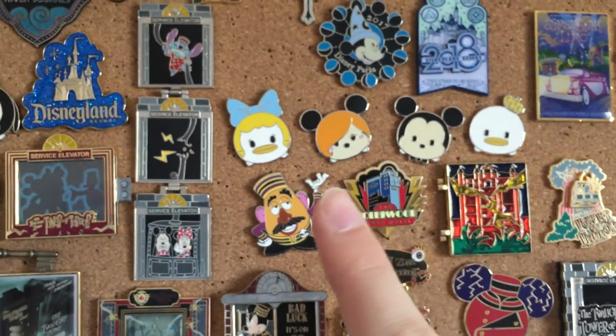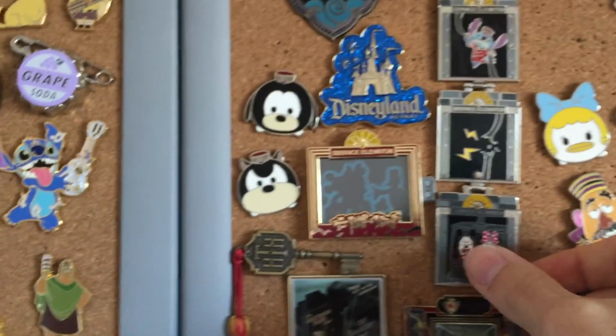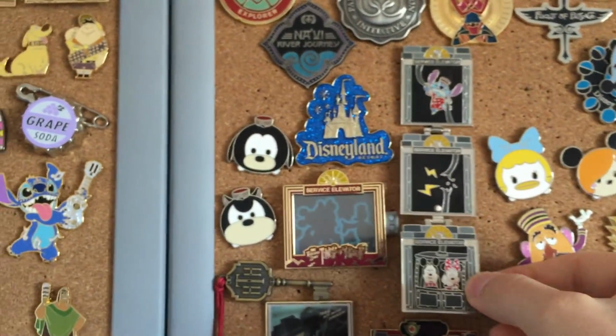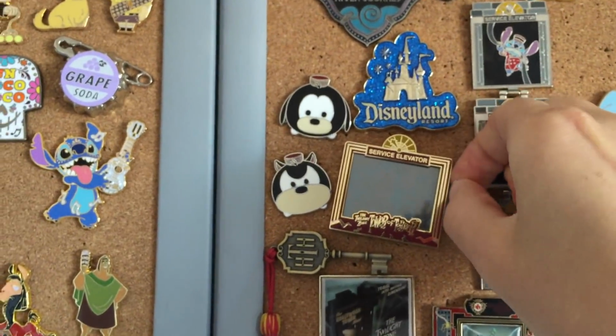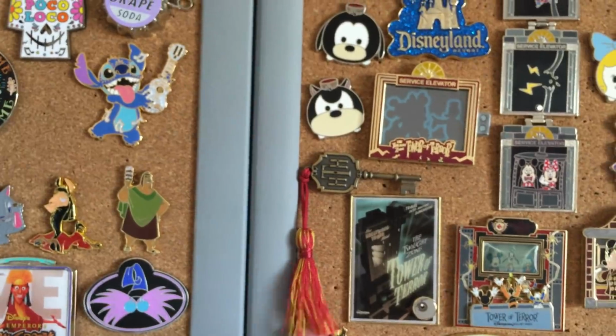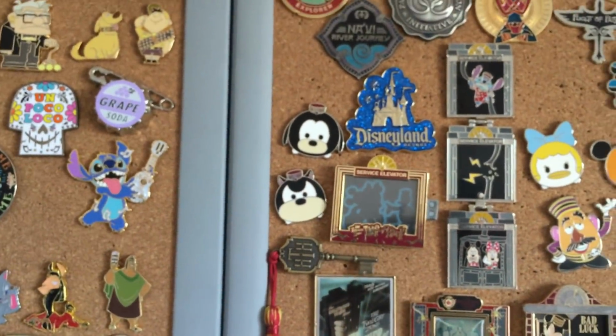Those are some of the Tower of Terror Tsums. And then just some cool OEs where that one actually folds up, and this one has a little piece that slides out. And then we also have a key with a tassel there, and then the other two Tsums.